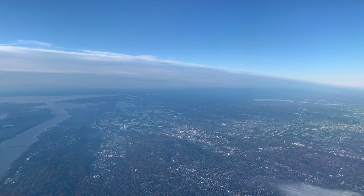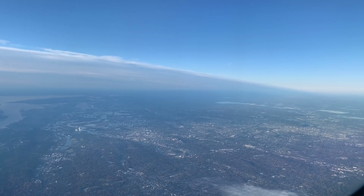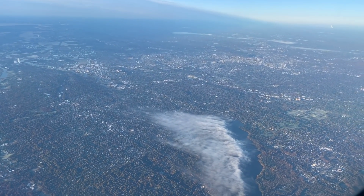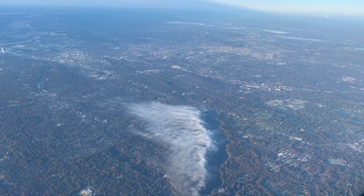Our routing today will take us over Niagara Falls, then into Canada for a bit. After Canada, we'll fly over Michigan. We'll then cross Lake Michigan and enter Wisconsin, and when we reach the western side of Wisconsin, we'll start our descent in the Minneapolis-St. Paul area to the airport.